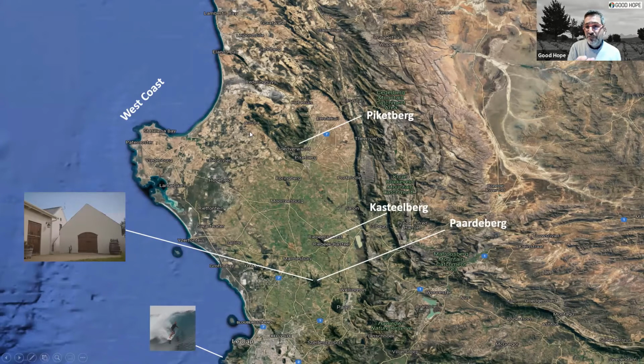A couple of important things. You're going to hear Eben mention the West Coast a few times. The West Coast refers to this Atlantic coast, on the west side of South Africa. It's a beautiful place, the West Coast. The Swartland is a beautiful place. And to make things even simpler, the Swartland has 3 main mountains that you can see, those little spots here. This is the Paardeberg, where Eben lives and mostly farms, but we'll come to that. There are other vineyards that he works with. That's where the domain is, where his house is. Not far from there, you have the Kasteelberg next to the town of Riebeek Kasteel.